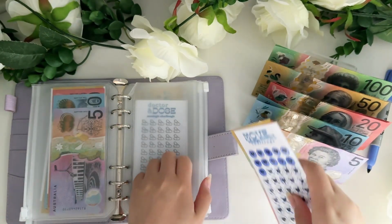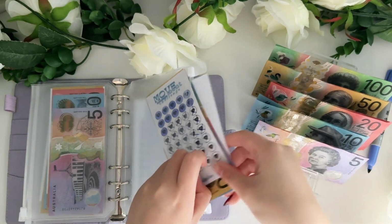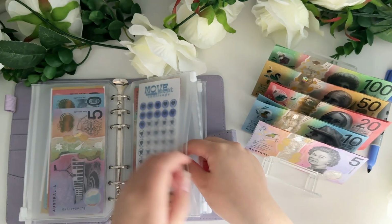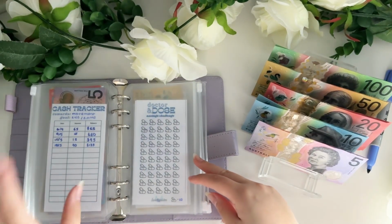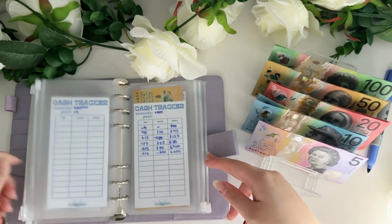$135 in movement. The goal is hopefully that we have enough in here that I can do my Pilates, and also we can start giving my partner money to go to the gym.